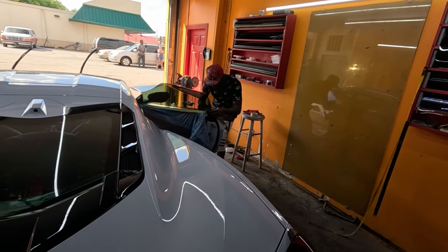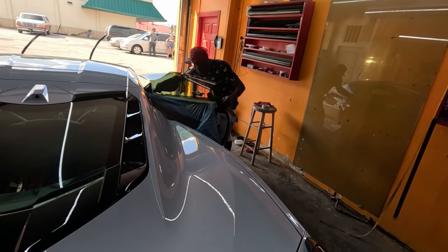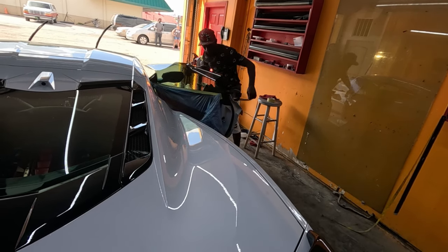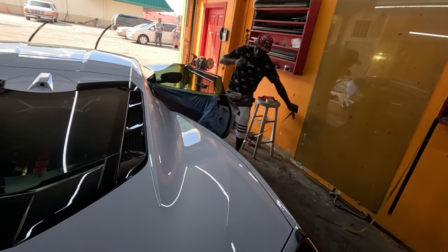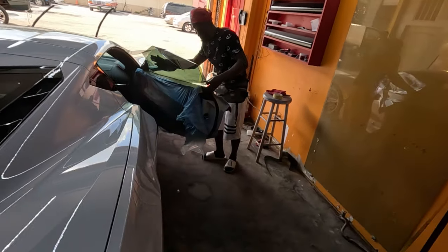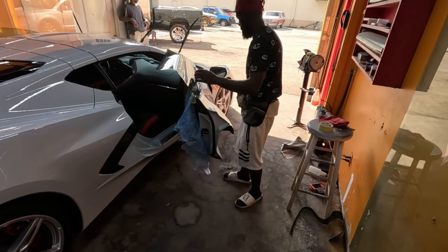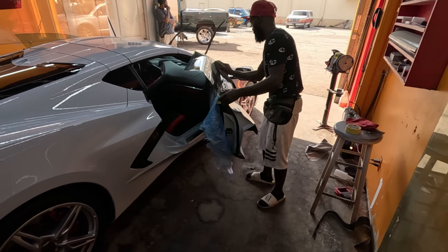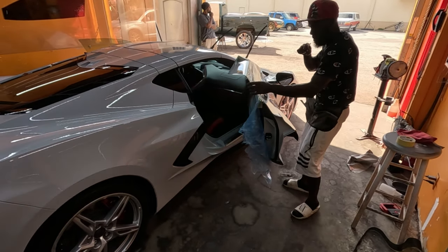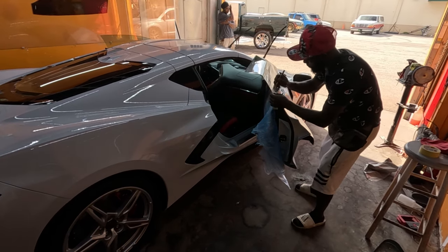So what he's doing right now is, again, he's doing the outline of the passenger side outside window. And then once he gets this all cut, he'll put that on that piece of plexiglass that's over to his left or our right. And he'll take the protective covering that's on there, he'll peel that off. And then he'll go to the inside of the window, and it's on the inside of the window that he will attach the window tint.